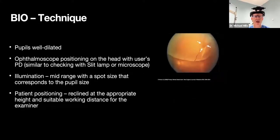So what do we want to do? We want to have the pupils well dilated. You want the ophthalmoscope on your head positioned well. You now have to have the PD appropriately done, just like you do with the slit lamp or the microscope. Illumination should be mid-range. You don't want it too high because it's very uncomfortable for the patient. You want the spot size to correspond to the size of the pupil, smaller size of the light for a smaller pupil and larger for a larger pupil.